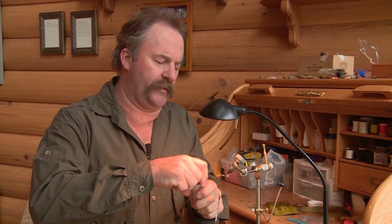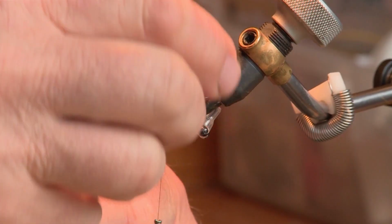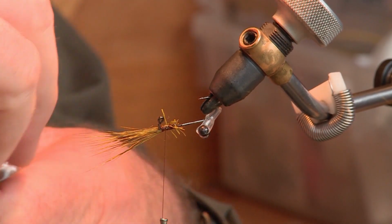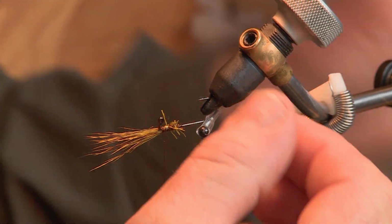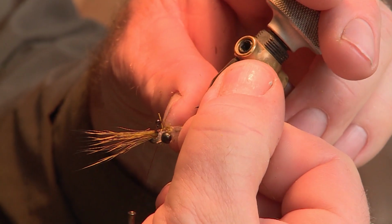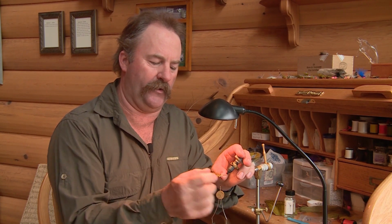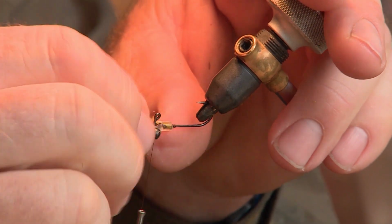Now my next step is I'm going to apply a bit of head cement over this thread and deer hair, and then I'm going to slide my eyes forward. Again, remember, making sure that the eyes are down. Now the way these eyes are, as long as I put it approximately 1/8 of an inch ahead of the eye of the hook, this fly will be balanced.